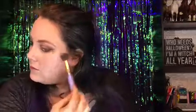I'm just dipping into this with a Luxie brush and tapping up the cheekbones, which I have developed since pregnancy because I've lost weight, not gained it. A little on my finger, on that brow bone. Kind of picked up more than I wanted. Whoops.